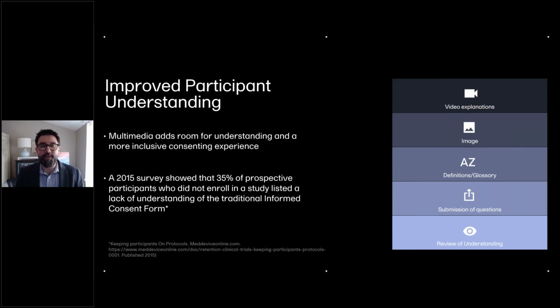And that's worth mentioning here. eConsent can be done in the clinic, but it can also be done remotely if you also have some telehealth and other ways to connect with patients. So always remember that eConsent can be done in a remote setting and in a clinic setting, or if the study allows it, in both settings.